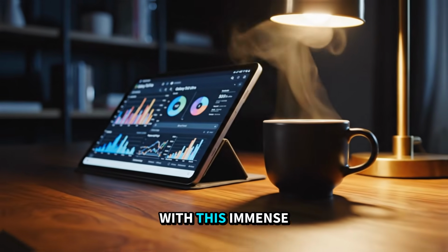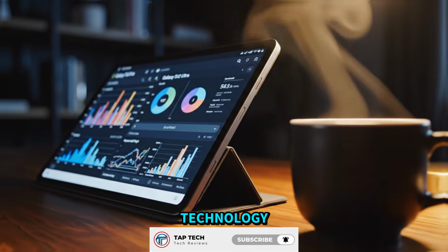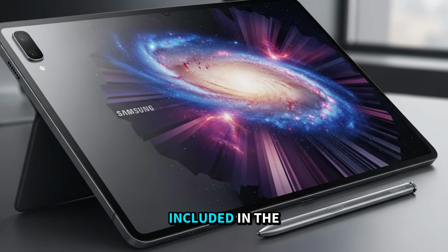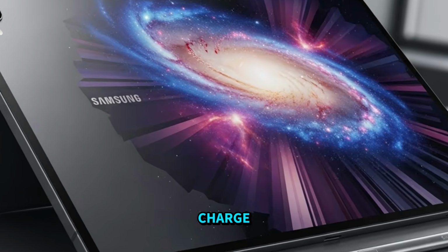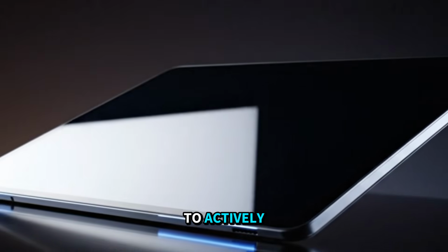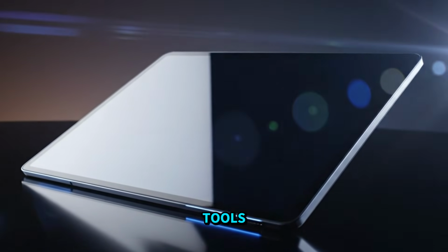To interface with this immense power, Samsung is completely overhauling their stylus technology. The newly redesigned S Pen, which authentically remains included in the box at no additional charge, introduces highly sophisticated internal haptics. These micro-vibration motors are engineered to actively mimic the exact physical friction and feedback of different physical writing tools.